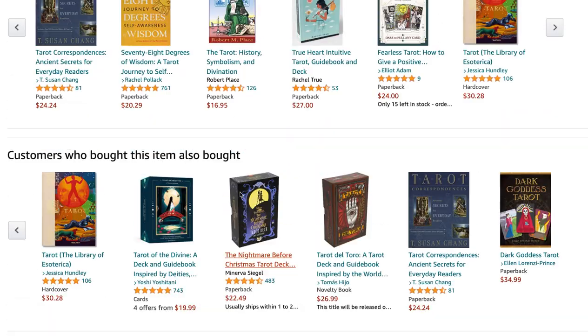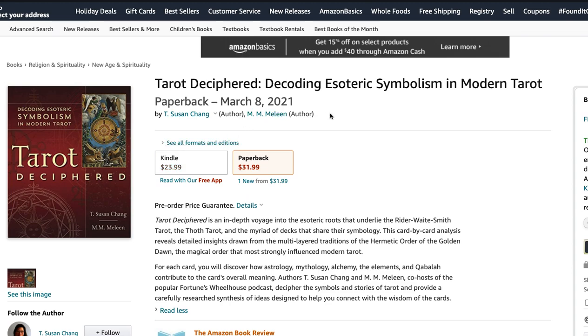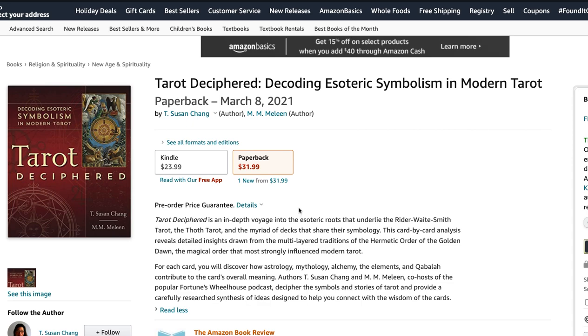408 pages. We don't have any previews. You really can't sort of see what's in it. But when these two people come together, this is going to be the golden hour of tarot right now. It is fantastic, going to be fantastic. I'd go ahead and get your order in now.